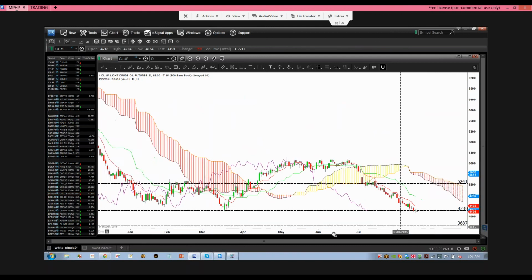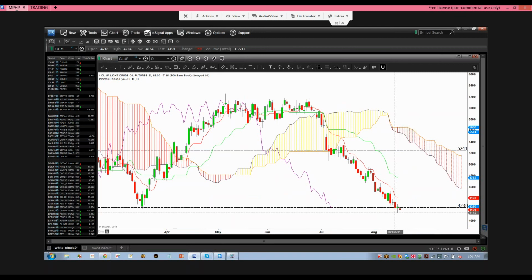A lot of people are expecting a hard bounce when crude oil gets to the bottom. It doesn't necessarily have to be that way. We can consolidate and then make a movement up. So don't look for that either way.